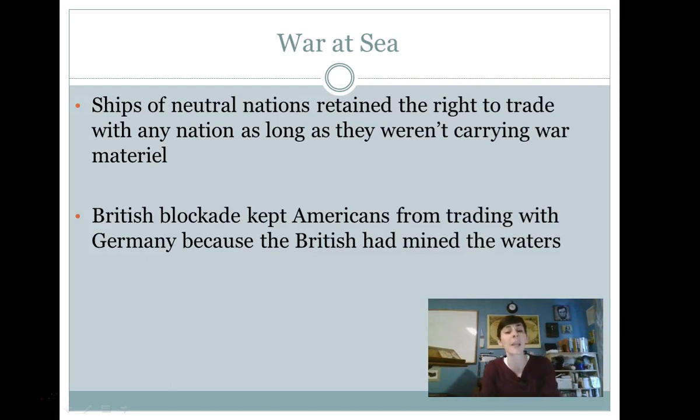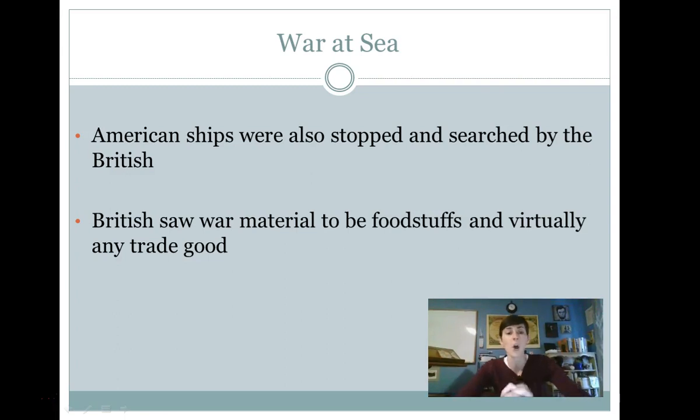So the British blockade kept Americans from trading with Germany because of their superior navy, but the Americans, of course, didn't want to get into it with the British. So they were upset, and they voiced this upsetness, but it didn't come to blows, not until the Lusitania was sunk by Germany, and then the U.S. jumps in the war. American ships were stopped and searched by the British, but they did not kill Americans. Like I said, the British saw any kind of material to be war material, so they were going to go after the ships regardless.